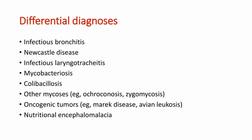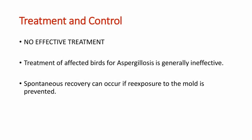This disease should be differentially diagnosed from infectious bronchitis, Newcastle disease, infectious laryngotracheitis, mycobacteriosis, colibacillosis, oncogenic tumors, nutritional encephalomalacia, and other mycoses which cause respiratory disease.